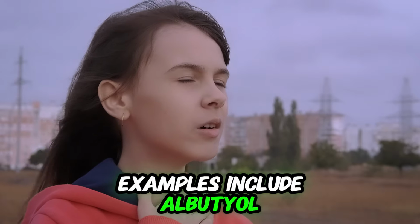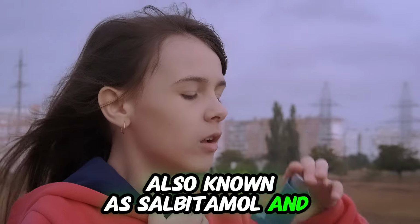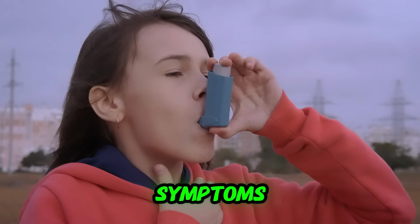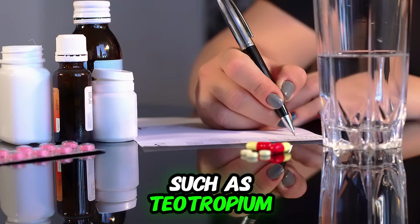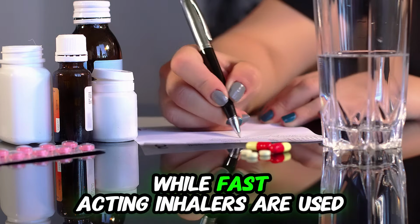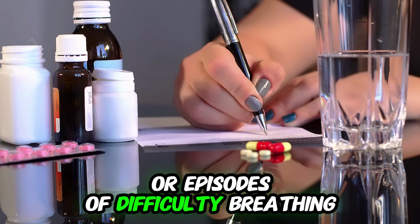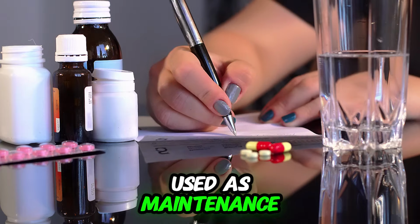Examples include albuterol, also known as salbutamol, and ipratropium. They provide immediate relief of symptoms. Long-acting bronchodilators called LABA, such as tiotropium, aclidinium, and formoterol, are also used. While fast-acting inhalers are used during exacerbations or episodes of difficulty breathing, these long-acting medications are used as maintenance therapy.